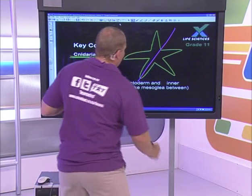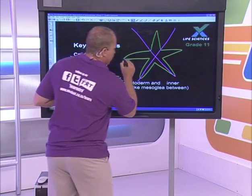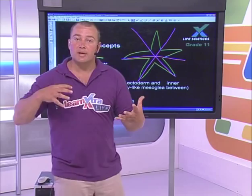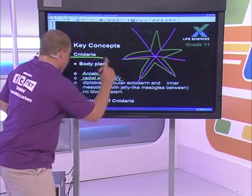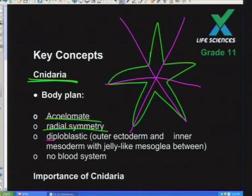Let's do it another way, okay? Let's do it this way. There it is, exactly the same thing. Next one, there it is. Oh, it should be down there. You see how every time we do this, it's even on each side. So no matter how you cut it in a circle, it's going to be even. So that's radial symmetry. So this thing that we're talking about is radial symmetry.